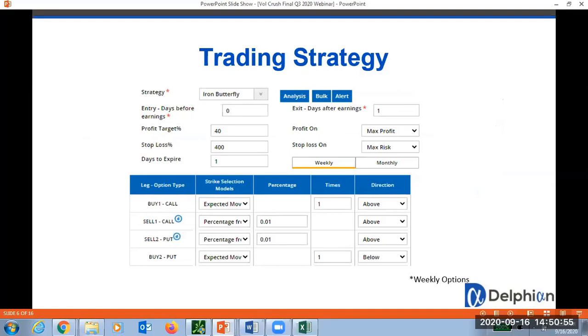The trading strategy setup. So we have the iron butterfly, as you see here, as a strategy. We're going to enter days before earnings, which is going to be 0, and we're going to exit days after. We're going to exit the day after the earnings. I'm looking for a 40% profit on my max profit, which again is going to be the credit that I receive for the trade because it is a credit spread. And my stop loss I put at 400% of my max risk.